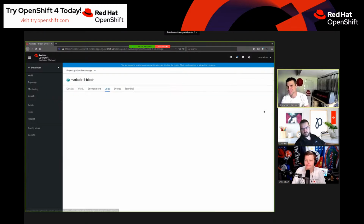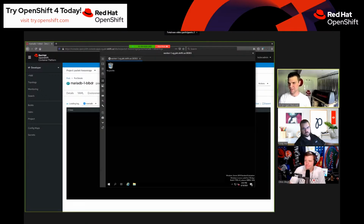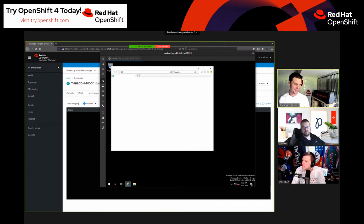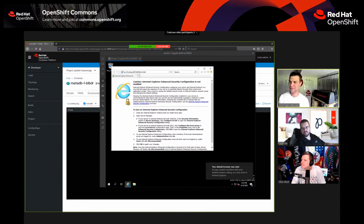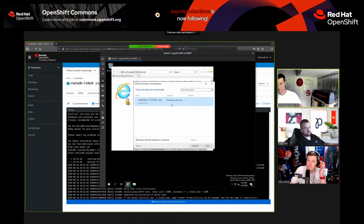We can go to view logs. And while that's running, we'll see if the default Internet Explorer security configuration actually lets me download this. Oh, it does. And while that's running a security scan, it finished.